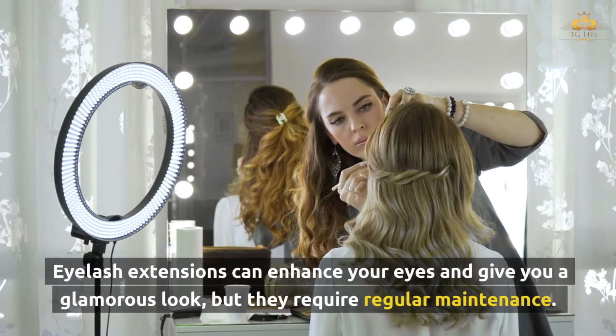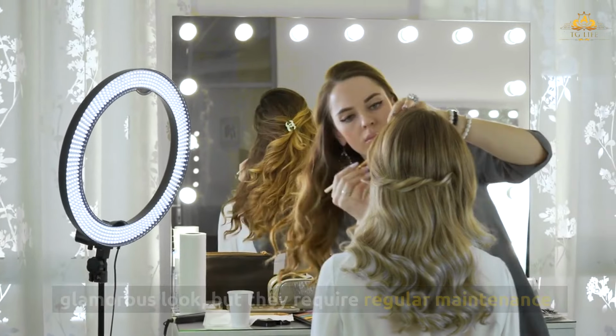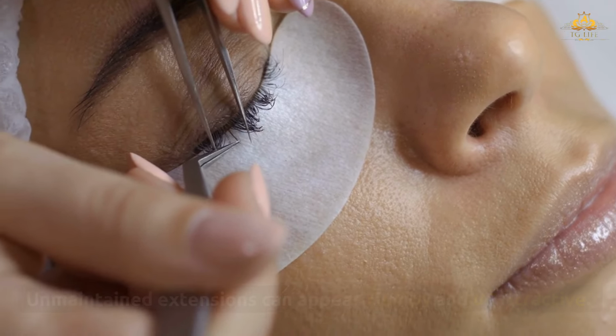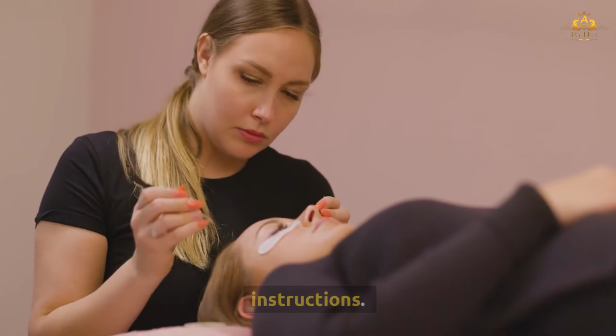Eyelash extensions can enhance your eyes and give you a glamorous look, but they require regular maintenance. Unmaintained extensions can appear clumpy and unattractive. Regularly visit your technician for fills and follow their care instructions.